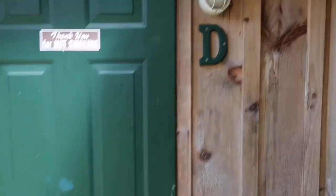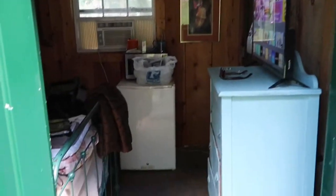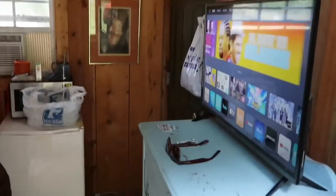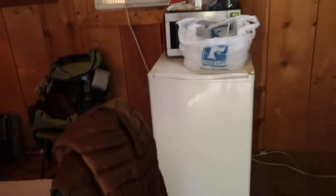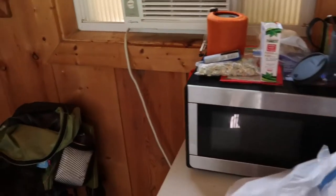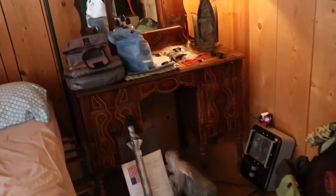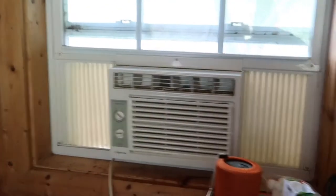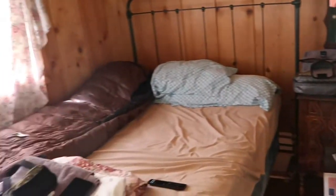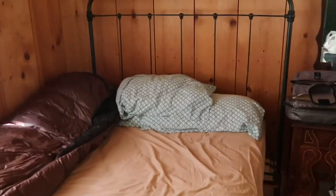Well, let me give you a quick tour of the D cabin that I got for the night. So, boom. When you walk in, you actually get a television, a mini fridge. There's a microwave behind that, obviously. Got all my stuff laid out. A little dresser and a chair. Space heater if you needed it. And a window AC unit. And just a big old bed. It's a full size or whatever you want to call it. And that's it. It was like $50 for the night.